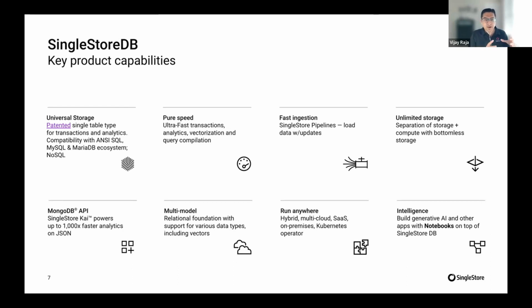Traditionally you have databases with a row store or a column store. In SingleStore, we have a unique table type called universal storage, which combines the best of a row store and column store into a single table type. That way you can process transactions and analytics in the same engine using SingleStore.